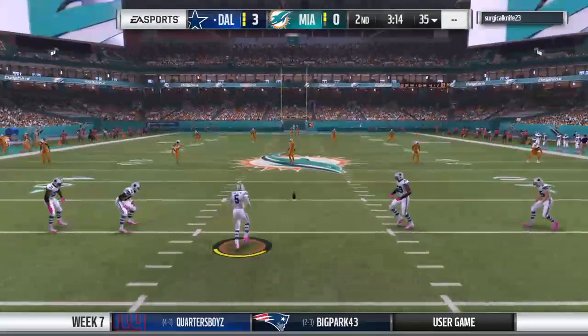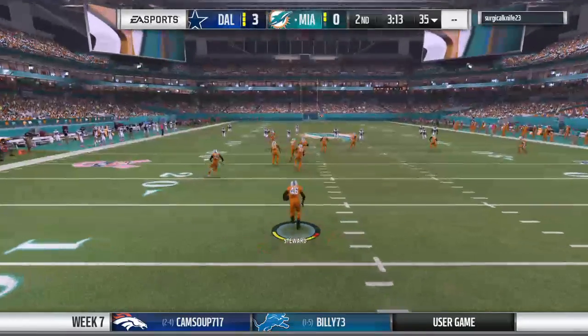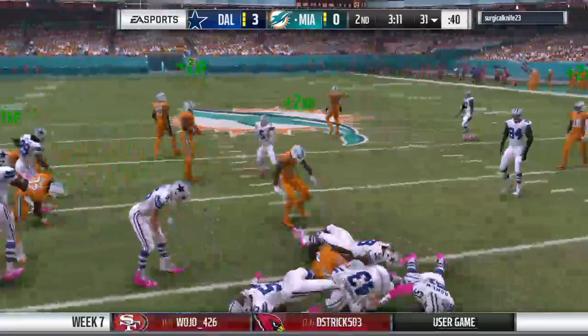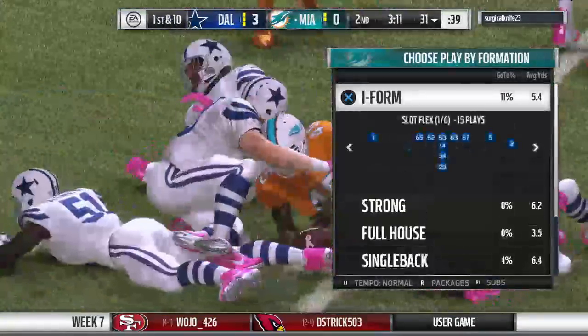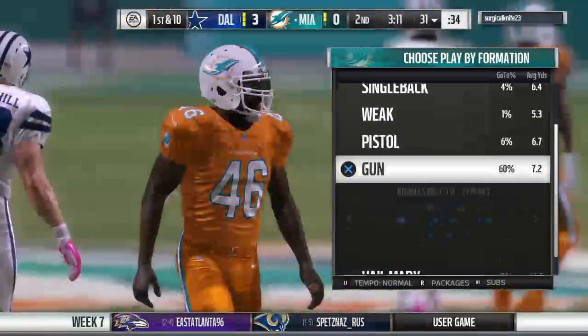Now, after the field goal, Bailey will kick it away. This will be taken about the 12. And they're going to start this drive in pretty good shape as they get it up past the 30. Out comes the Miami offensive unit now. They get set to take over.